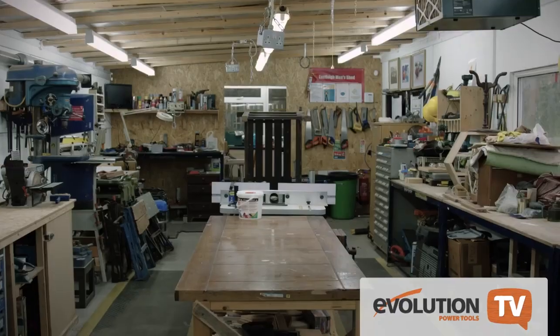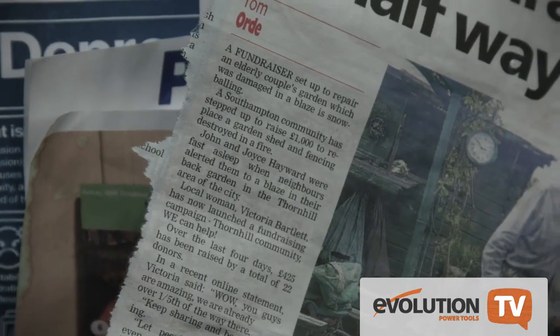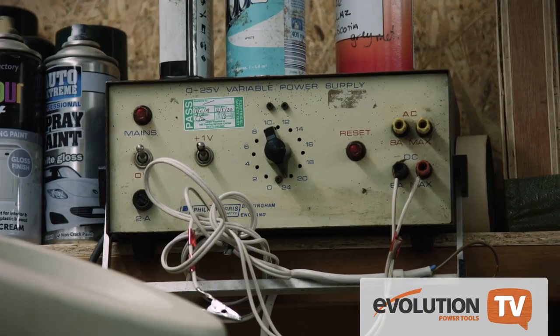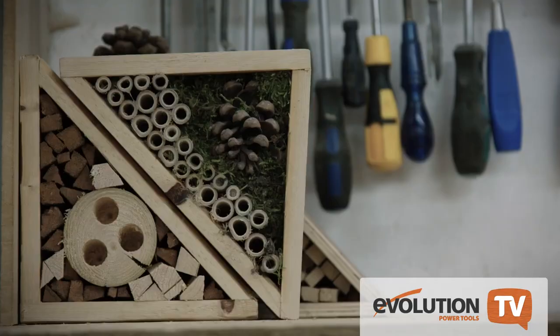Alongside it, we've got a workshop where lots of projects for community jobs come along, mainly woodwork, but we do electrical repairs, furniture repairs, and pretty much anything that comes our way, there's somebody in the group that's got the skills to tackle it.